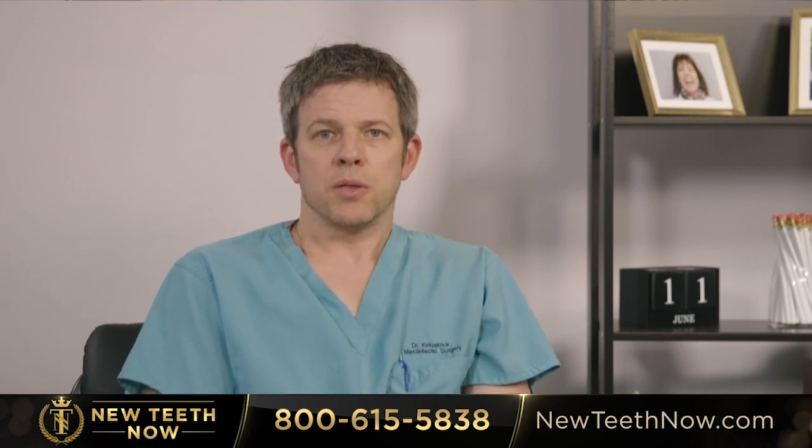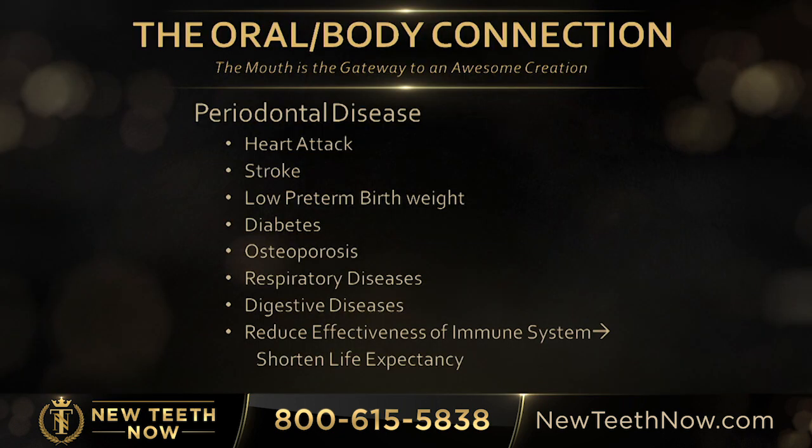And the oral body connection, patients need to think about that and keep that in the back of their mind, because the mouth is the gateway to an awesome creation. And we all know, and the more literature comes out that talks about periodontal disease, it used to relate it to only like cardiovascular system, but now we know that it's related to increase your chance for a heart attack, increase your chance to have a stroke, diabetes, osteoporosis.